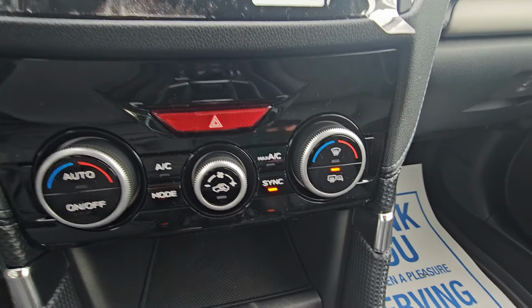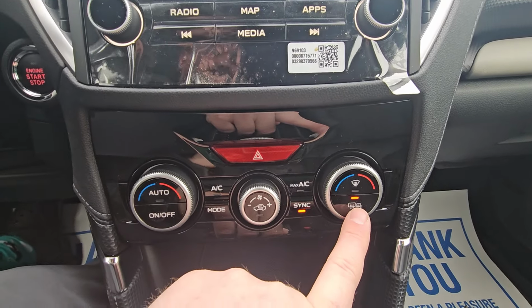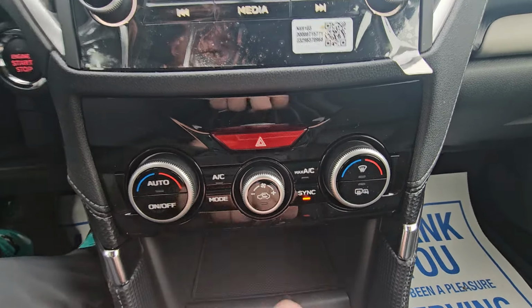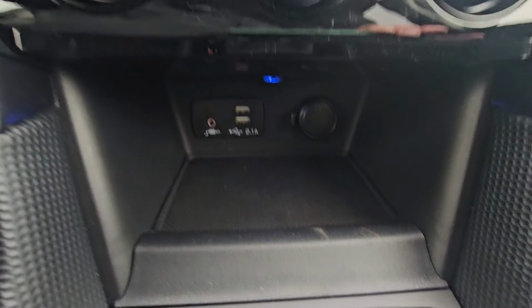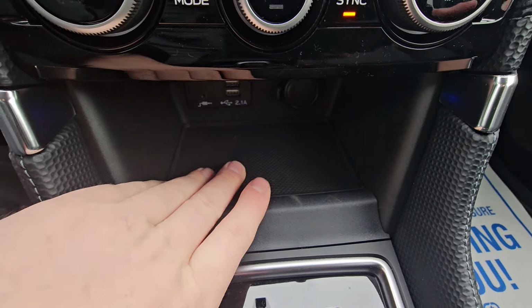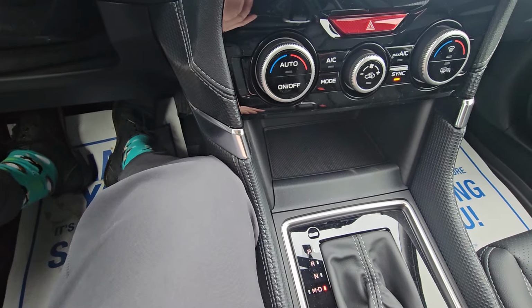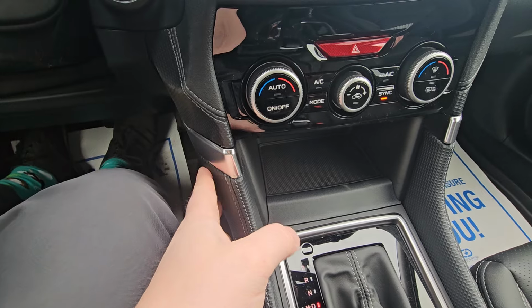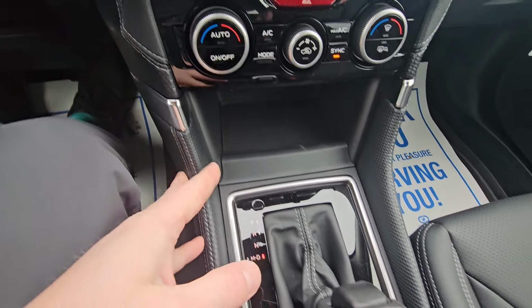What I mean by windshield wiper deicers is where the wipers sit on the windshield are heated. It's a great thing. You go through way fewer wipers in the winter here. Below that, we've got a little storage cubby with 2 USBs, an auxiliary, and a 12-volt. Rubberized device storage, which is nice. And similar material on the side here, so if you have to rest your knee on the transmission tunnel, it's definitely more comfortable than having a hard plastic piece.